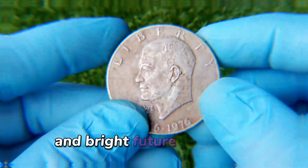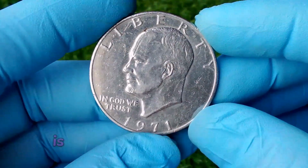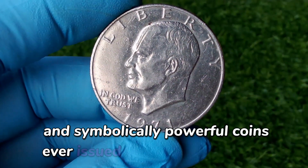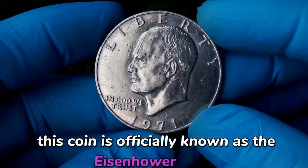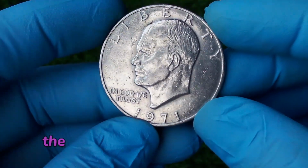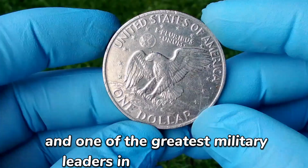The United States $1 coin dated 1971 is one of the most historically important and symbolically powerful coins ever issued by the United States Mint. This coin is officially known as the Eisenhower Dollar, named in honor of President Dwight David Eisenhower, the 34th President of the United States and one of the greatest military leaders in American history.